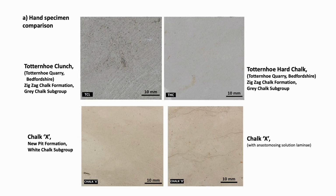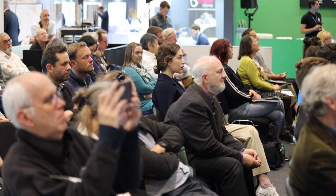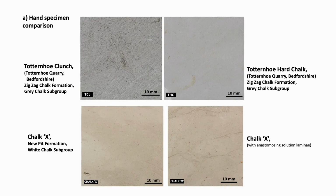So when we started looking at Tottenham stone, we quite quickly found there were several stone types named Tottenham stone, which were all from Tottenham stone quarry, the type quarry as it were, but from different levels within that quarry, and they were quite characteristically different stones. So one of the tasks we had to do for a client was to identify another chalk, which, as this is a live case, I'm just referring to as chalk X for the moment, okay? But it's not from Bedfordshire.